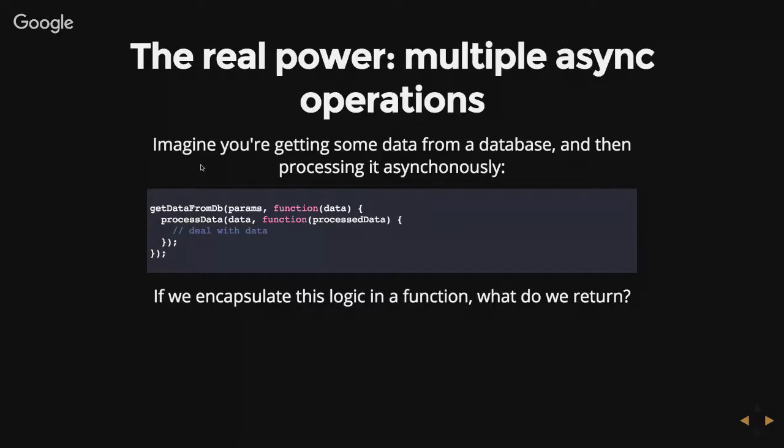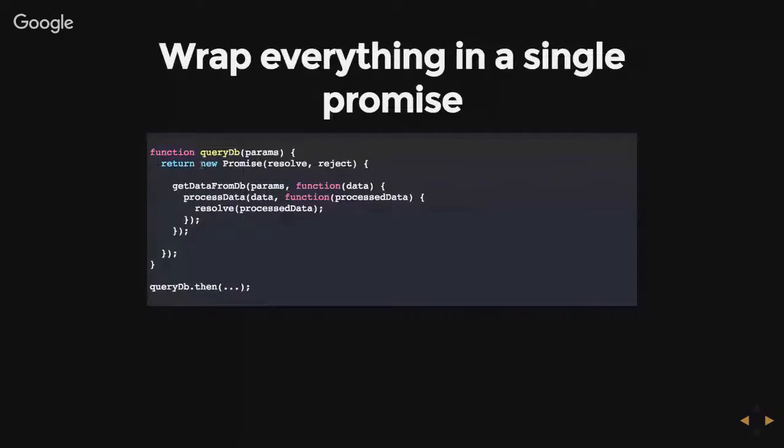If we were to encapsulate this logic in a function, there's nothing we can return because our return statement would have to be within the callback and it wouldn't be accessible to the outer scope. Unless we wrap both of these callback functions in a promise, and thanks to the miracle of closure, we can call resolve once both of these processes have been completed. And so when we call resolve with the process data, we could then pass that data to our .then handler. So even though this code is uglier than even the code on the previous slide, maybe it's enough to just encapsulate it and not have to worry too much about the inside of the black box.